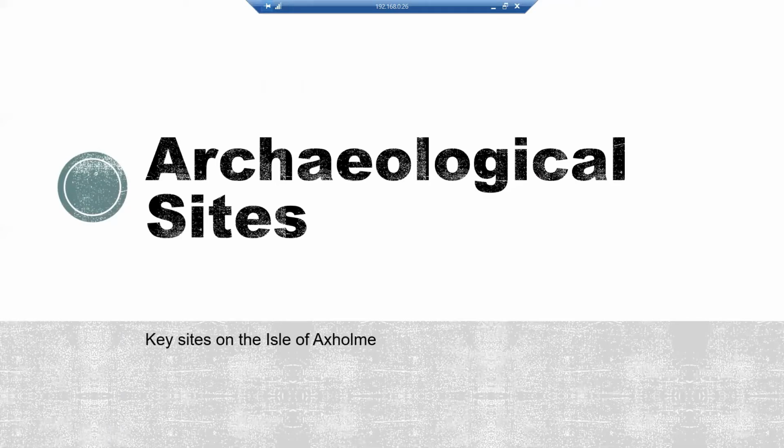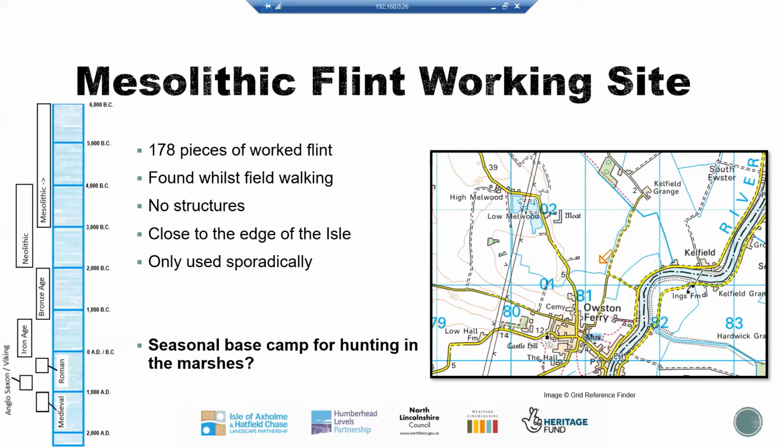So let's get started looking at some key sites on the Isle of Axholme. Now you can see on the side, I have put a little timeline. So this is the point furthest away from today, and down here we've got 2000 AD, we've got today. We are going to be working our way through this timeline chronologically, just to keep it a bit simpler. And we're going to be dotting around the landscape as required.